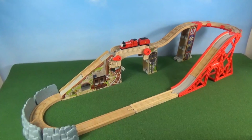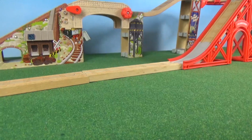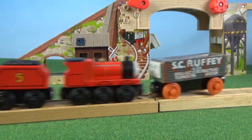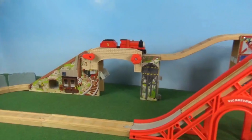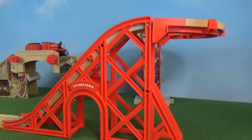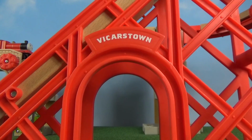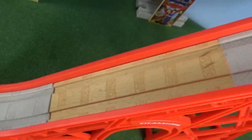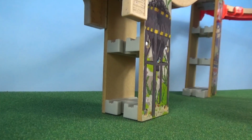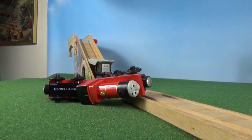Overall though, I think this set is alright. Sure, I have complained a lot about some of the design aspects of this layout, but they're more nitpicks and aren't fundamentally flawed. I guess the only problem with this set is trying to incorporate this layout cohesively. I mean, sure, it has signs saying Vickerstown on the slope, but having it next to the Vickerstown station will feel out of place. Still, every set is different, and I think this set is fine just as a little fun distraction if you want to put your engines through some thrilling crashes.